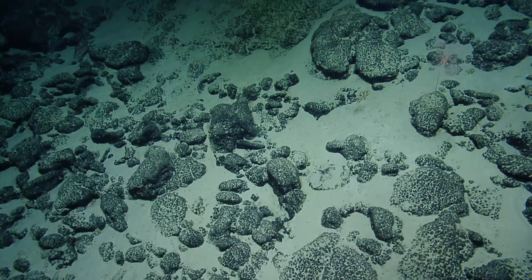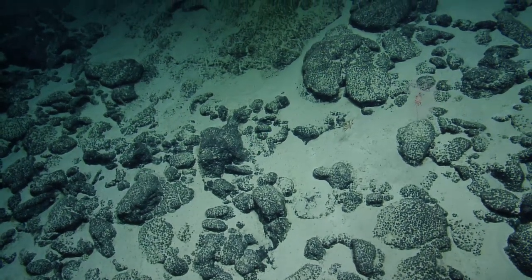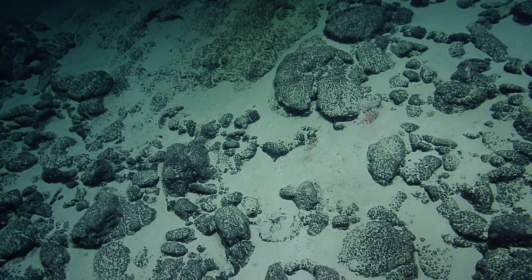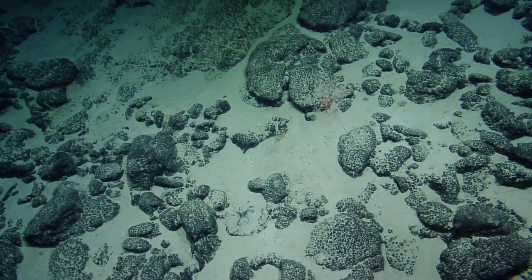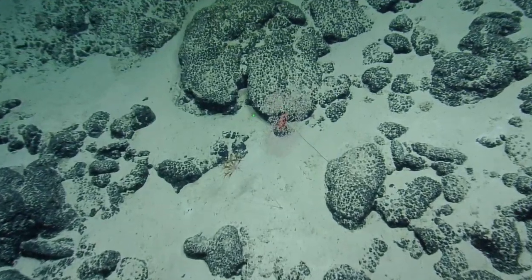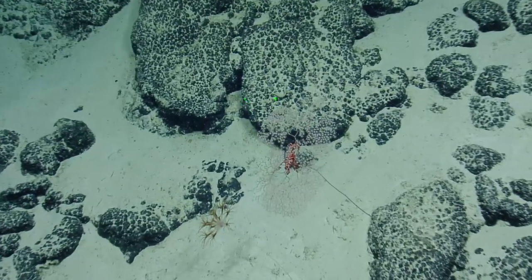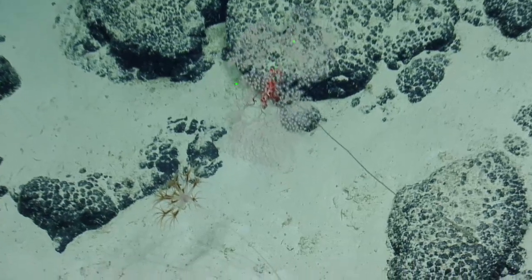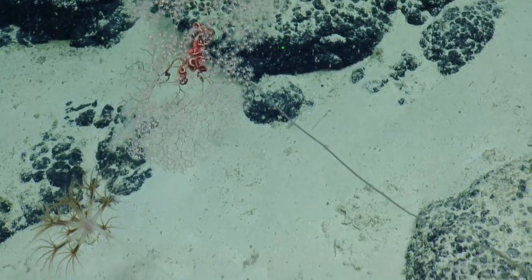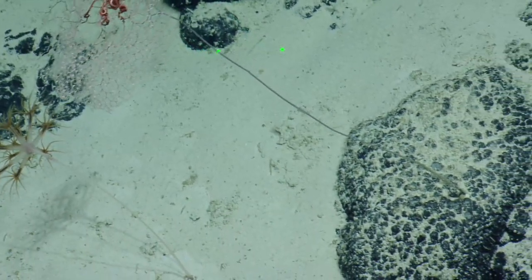Ooh, something cool coming up. Ooh. Yeah. Metallogorgia. Metallogorgia. And Umbellula. Umbellula without a knee joint. Yeah. Unjointed. See, it's not hairy at that. Oh. Yeah.